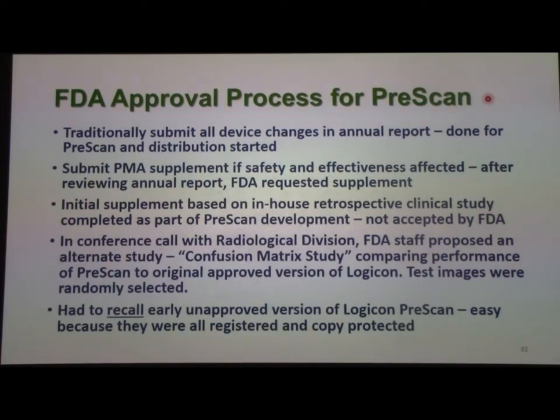And in any event, what I had been doing for all the changes in my product, like that ROI tool, was simply reporting it in my annual report. And I'll show you that page of that annual report in a minute. And the only situation that a supplement is required is if the safety and the effectiveness of the device is affected. I didn't really think it was, so we had gone ahead and started to distribute the product. And then when they heard about it from my annual report, because that's the first time they heard about it, they disagreed.